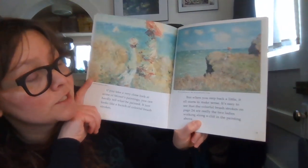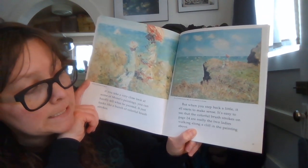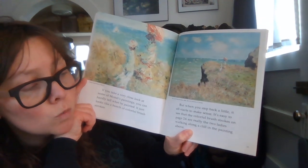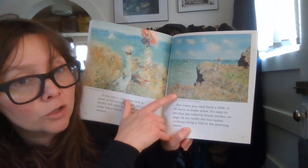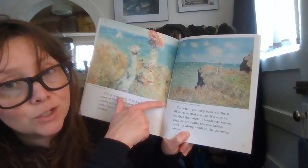And here's what the book says too. But when you step back a little, it all starts to make sense. It's easy to see that the colorful brush strokes on page 24 are really two ladies walking along a cliff in the painting above. And this painting is called The Cliff Walk, Pourville, in 1882. Oh, I have seen this painting in person. It's beautiful.